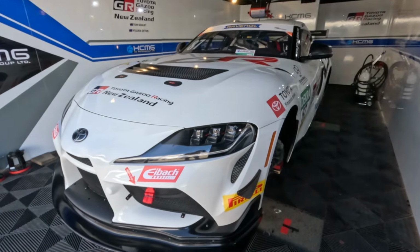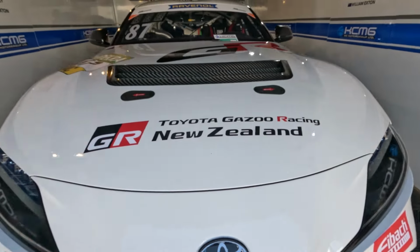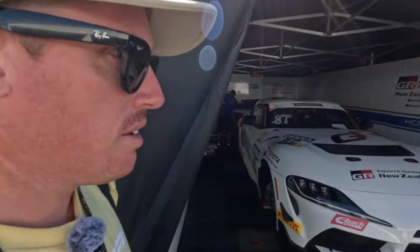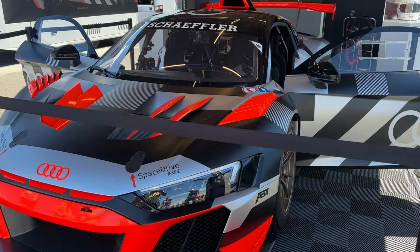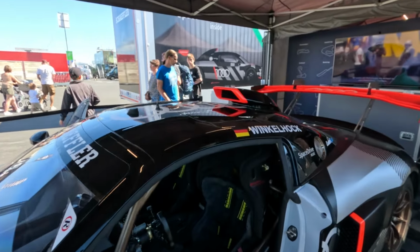There's a Supra hiding in here, and it's got GR New Zealand. How about that? Big NZ represent. Tell you what though, this thing is bloody cool, isn't it? Look at that vent on the roof too.